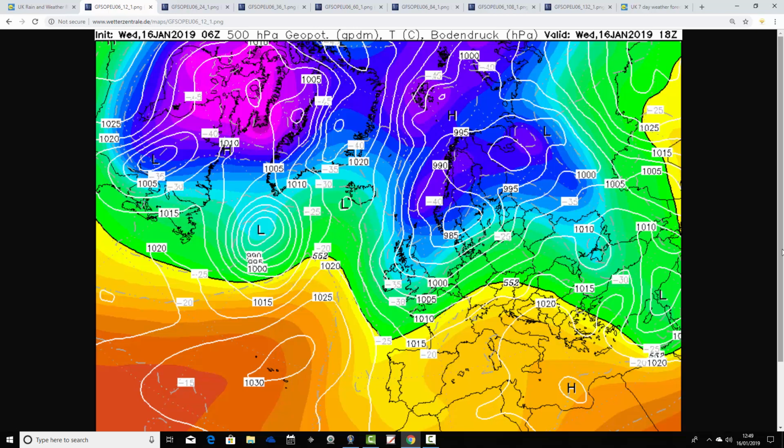Following along behind, brighter skies but with blustery showers for Scotland and Northern Ireland, and longer spells of rain across the northern parts of Scotland. And it's turning colder all the time as well. So showers will turn increasingly wintry across Scotland and Northern Ireland, with snow coming down to low levels across central and northern Scotland by the end of the afternoon.